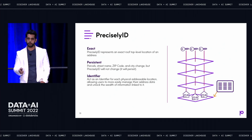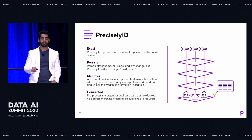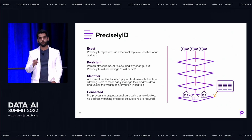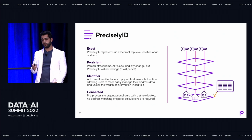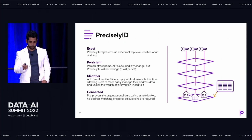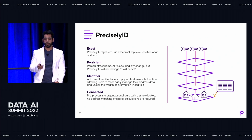The best part about this is it can open the door, just like your own house key can open the doors for all the rooms in your house. This key is going to open the doors for 10,000 other attributes, static and real time, to your address data. And now, coming back to the topic of our conversation, which is turbocharging machine learning and AI using Precisely, that's how we're going to do it because we have the data.